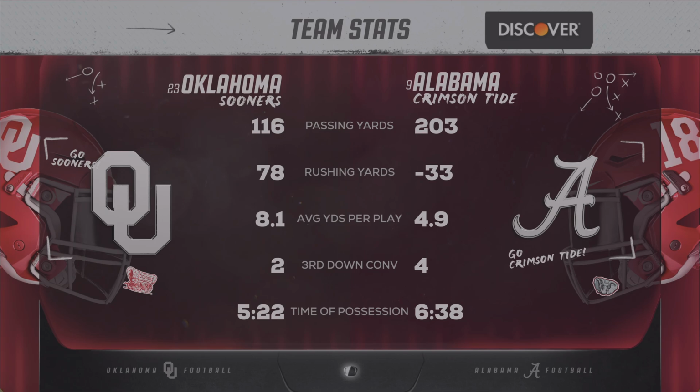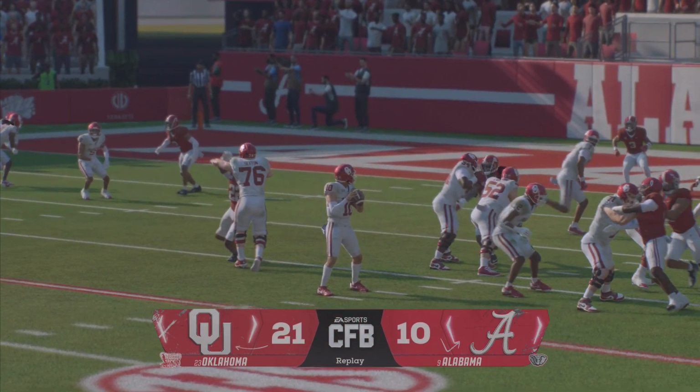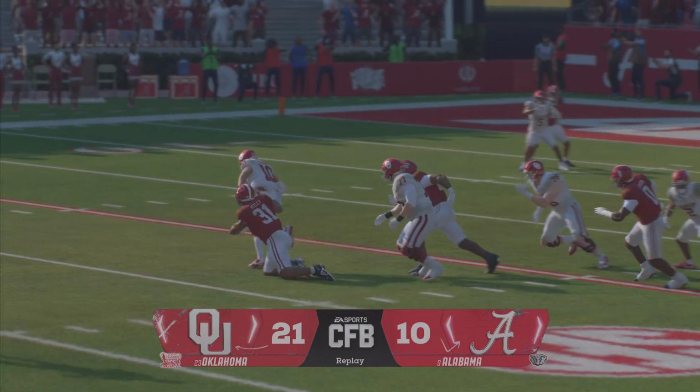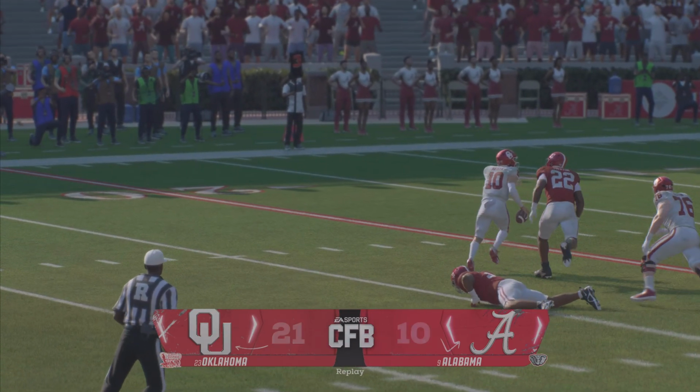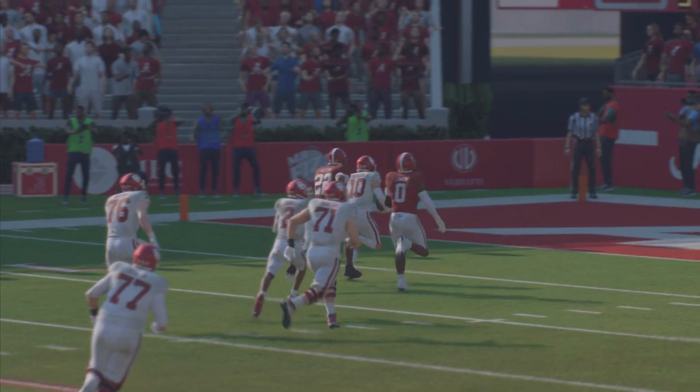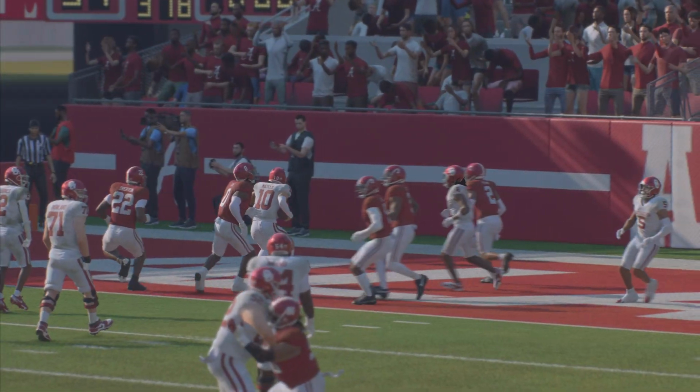Look, I'm not an analytics guy, but I do know this. The team that sustains drives and just moves the sticks might be the team that comes out on top today. I don't know about you, but I'm ready to watch this one unfold. Back to our guys in the booth.